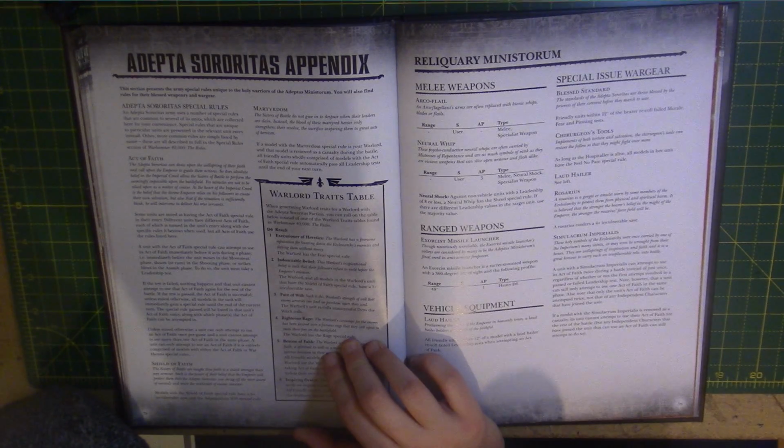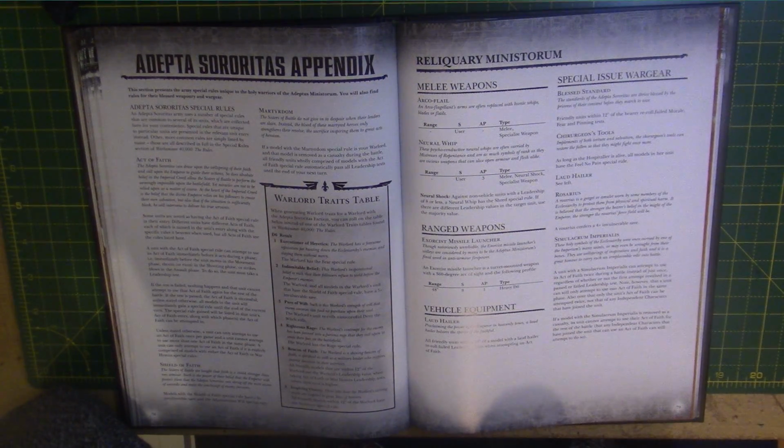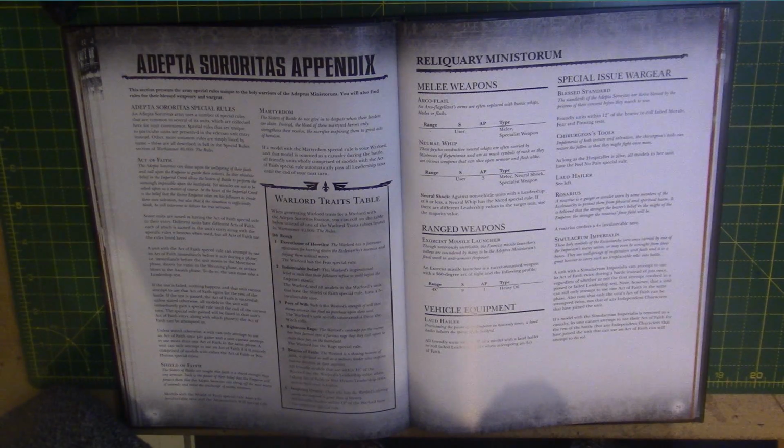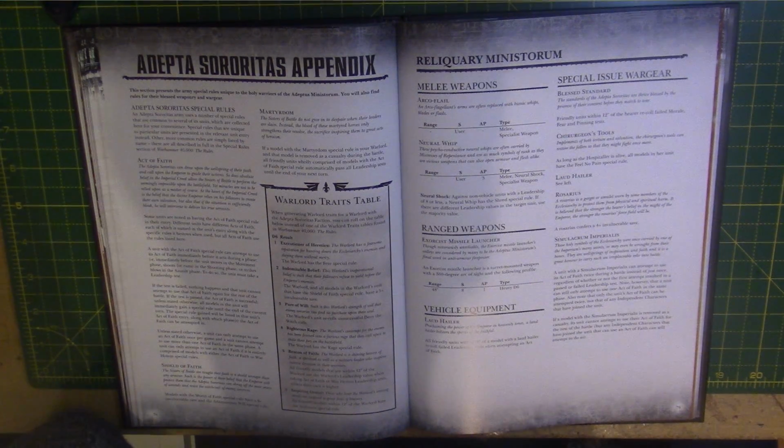Number 2, the Warlord and all models in the Warlord's unit that have the Shield of Faith special rule have a 5+ Invuln save, so that's quite nice. The Warlord unit rerolls unsuccessful Deny the Witch rolls. The Warlord has the Rage special rule.